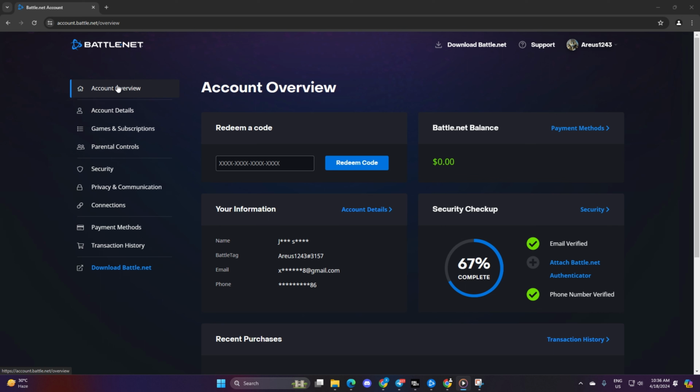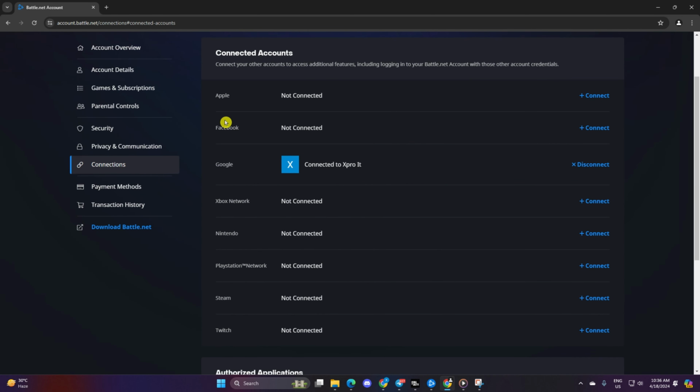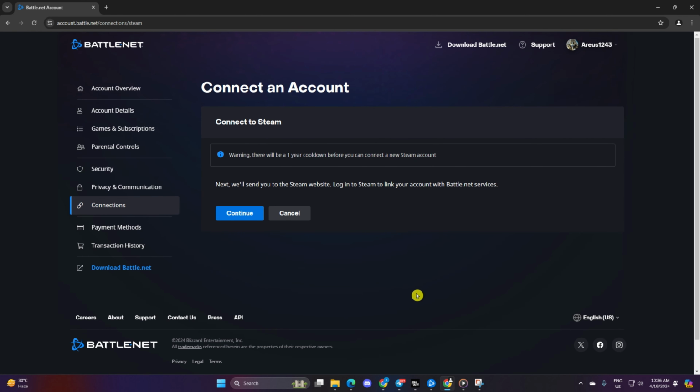Next up, take a look at the left side menu and give connections a click. Here, you'll see a list of all accounts you can hook up to your Warzone account, like Apple, Facebook, Google, Xbox, PlayStation, Steam, Nintendo, and Twitch. Simply hit connect next to the account you want to link, and then hit continue.